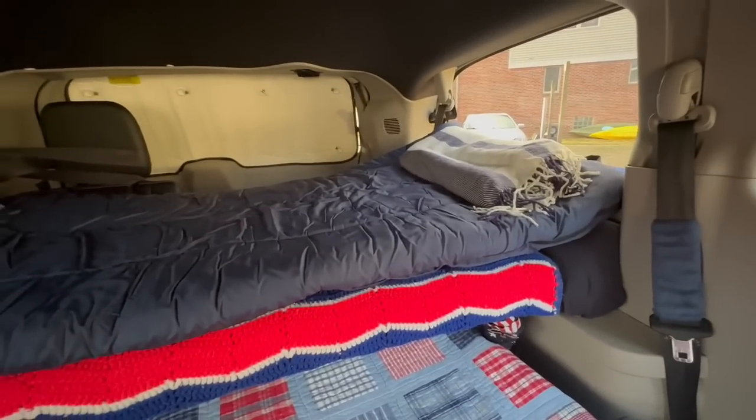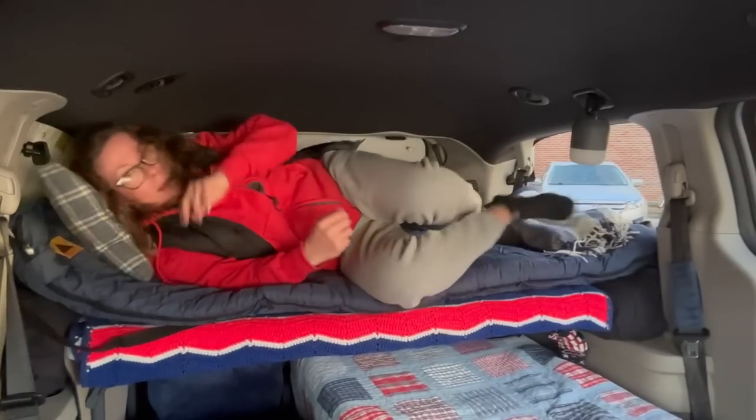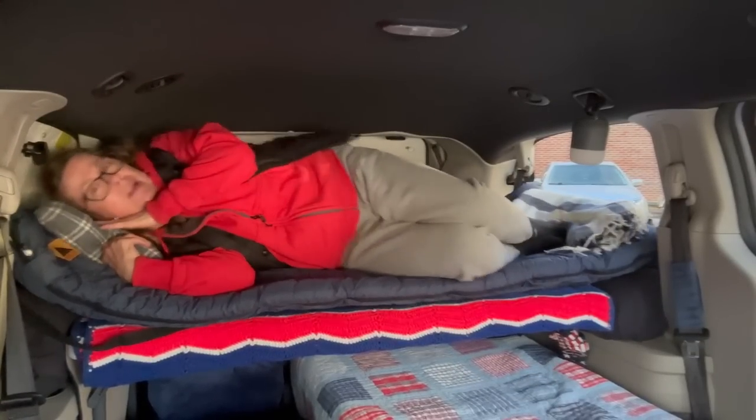I can lay up here, which I'm going to demonstrate right now. As you know, I'm 5'2", so 62 inches long, and from window to window it is 67 inches long. And I'm 100 and none of your business pounds, but we're going to see if this table holds me. So let's check it out. Okay, here we go. Okay, here I am in my cozy bed.